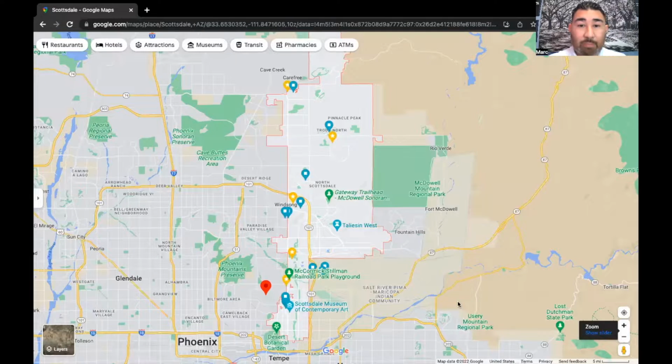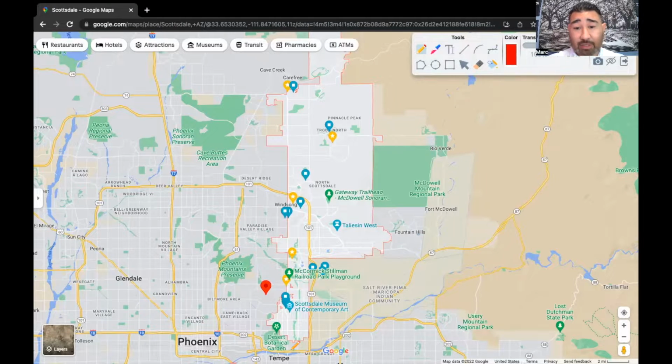Okay, so let me break down Scottsdale for you and kind of how it situates. If you're coming into the Scottsdale area and you're just visiting and you want stuff to do, there's a lot of stuff to do right in this area, which is going to be considered South Scottsdale, excuse me, and Old Town Scottsdale. So there's so much to do in this area.